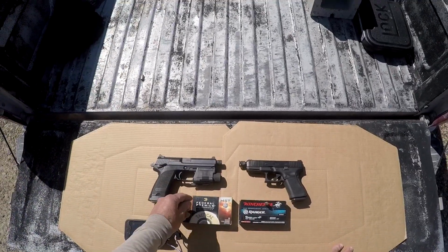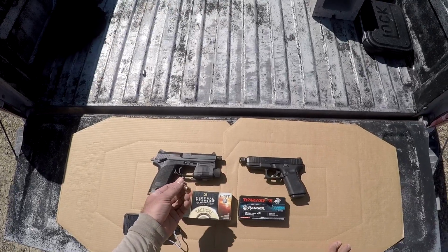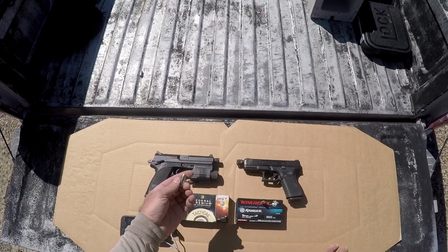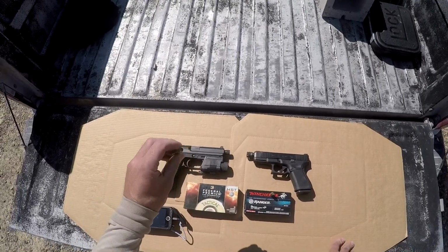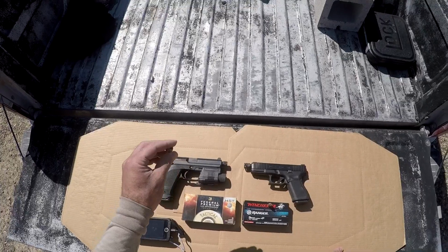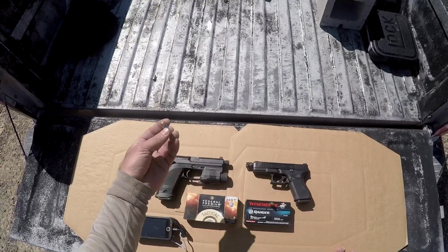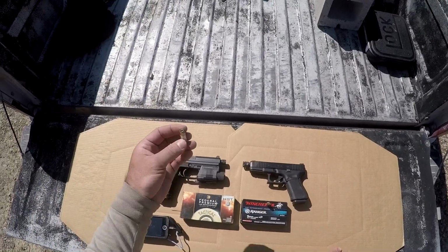and our 40 cal. So we brought out a modern jacketed hollow point. This is the HST 165 grain. When I was issued 40 cal, this was actually the last duty round we were issued. We were issued Ranger SXT, Gold Dot, and then HST, all in 165 grain. I put this over the chronograph, and this is the full power stuff.